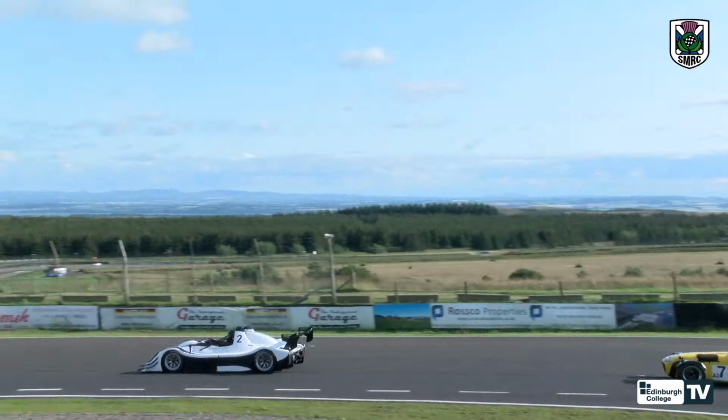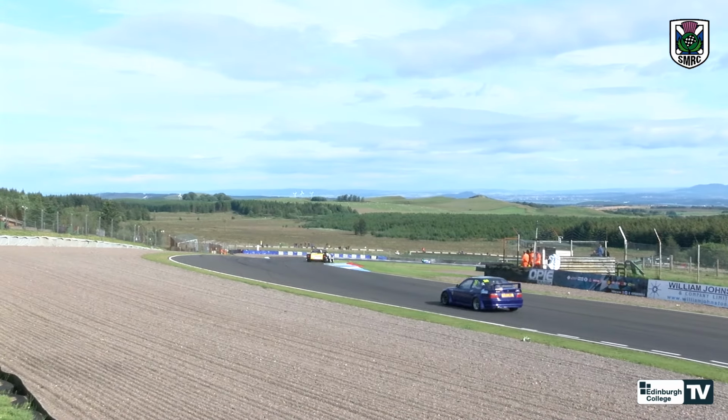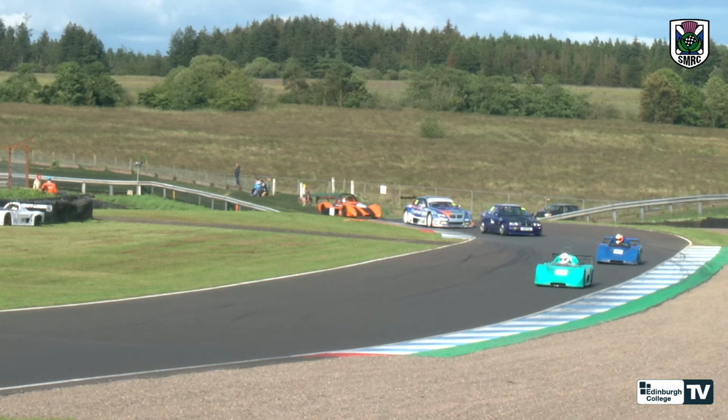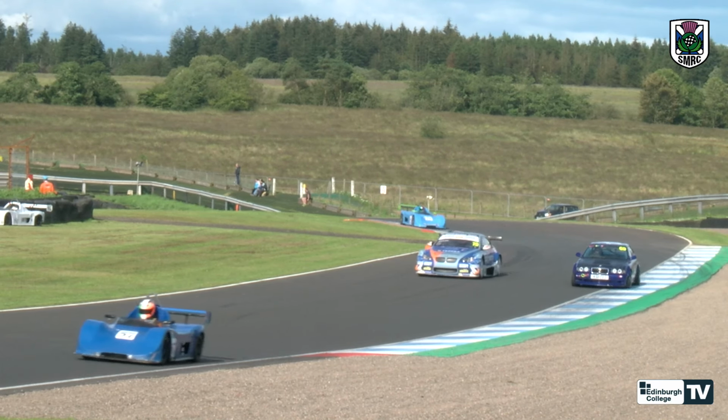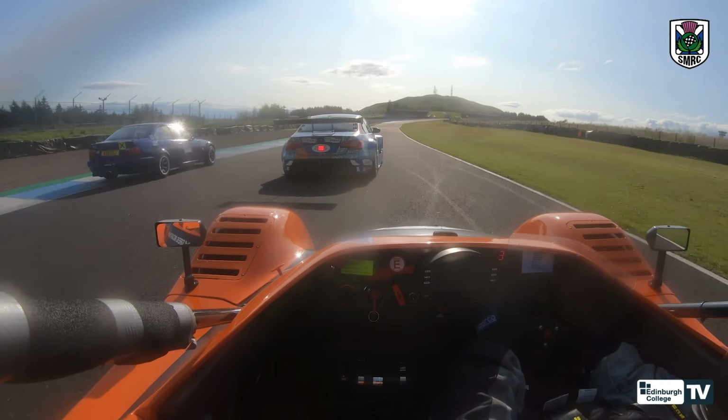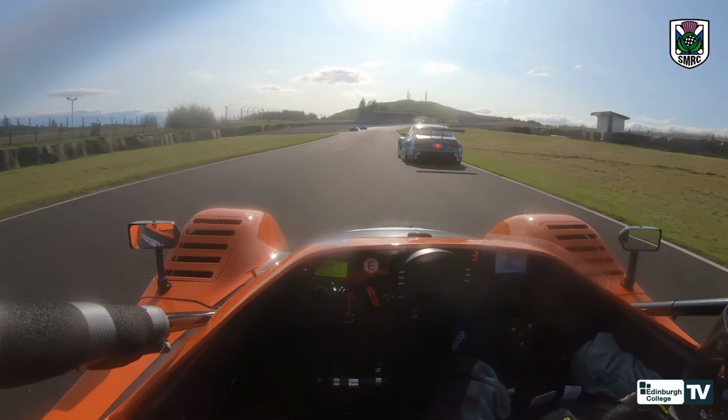But Ron Cumming tried to go up the inside of Ali McMillan, and McMillan turned in towards the apex of the corner, probably not expecting Ron Cumming to be attempting to overtake with that yellow flag. But yeah, a lot of things going on there.